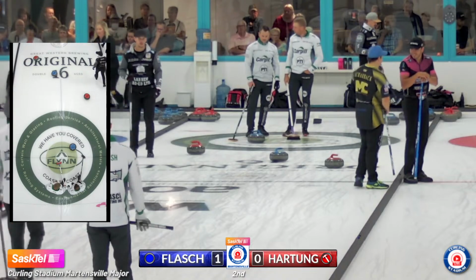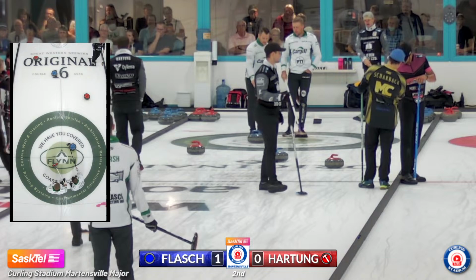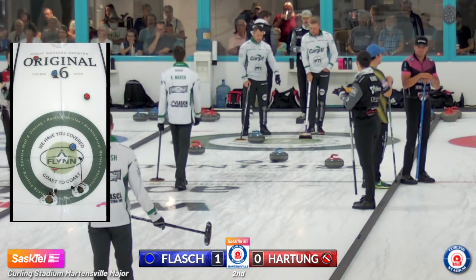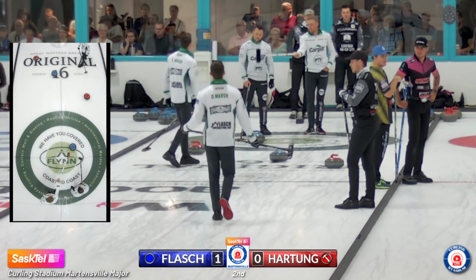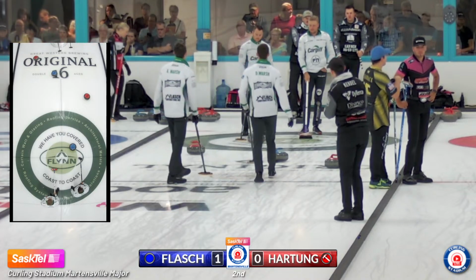And the shooter rolls far enough to be out of the way. Decision time now for Colton Flasch. He could play a guard, but Kody Hartung loves the run backs. He won't have a shot to score. If you play the guard, he's going to play the run back and try for the blank. If you come into the house, you know you've got the force.